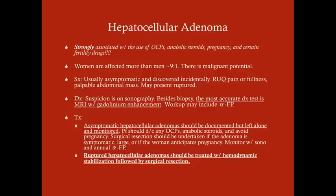The patient should also discontinue any oral contraceptives and any anabolic steroids, as well as avoid pregnancy. Now, if she wants to get pregnant, we can work around that. We can remove it. But in the meantime, she should avoid pregnancy until she decides she wants to get pregnant, in which case we can remove the adenoma.